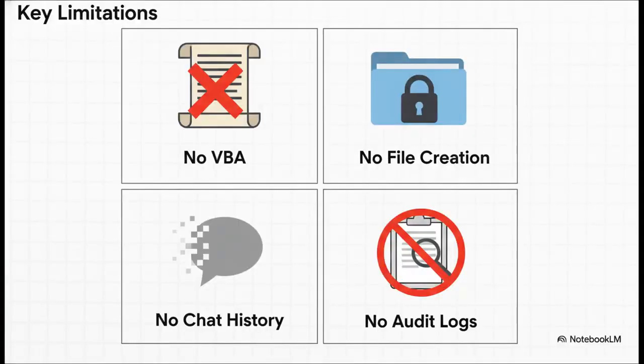Now, let's get into the technical limitations because there are some really important ones here. It cannot read, write, or modify VBA macros at all. It also can't do basic things like open, close, or create new files for you. That's still on you. And this one is critical. Your chat history is not saved. The second you close and reopen that file, you're starting a brand new conversation from scratch. And for any big businesses out there, just know it's not yet part of enterprise audit logs.